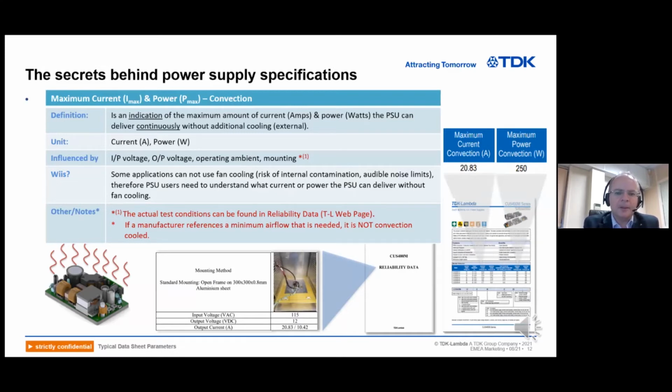Now, you can see on the right-hand side, we can see the maximum current. The convection current we're saying is about 20 amps, and the maximum power is 250 watts. So bear in mind, this is a 400 watt rated power supply. You can see under convection conditions, we're also derating as well.